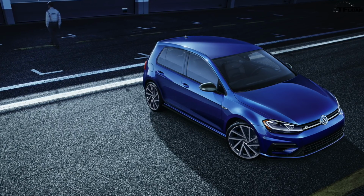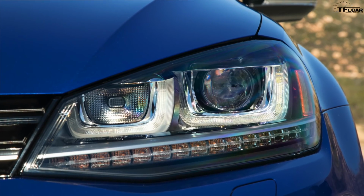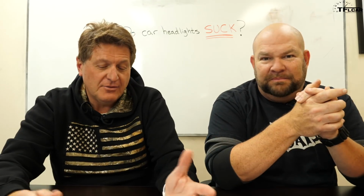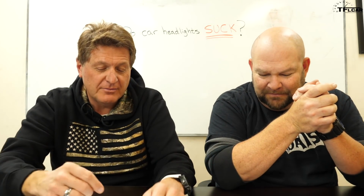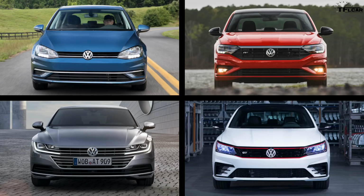When you're speeding down the Autobahn that fast, you want to illuminate way ahead of you, not just whatever the poor rating is. That's why I'm surprised, but my theory for why they're poor is because they have a very consistent front fascia, right? Yeah. And so very narrow. Right. There's a family resemblance to all of them. And so if you look at the Golf, the Jetta, the Passat, the Arteon, right? They're all very similar. And so maybe it has to do with design and not with the actual lights they're using.